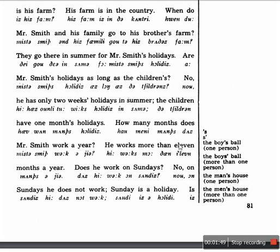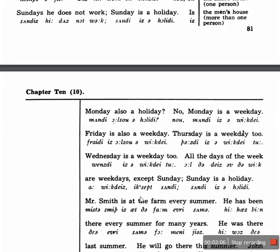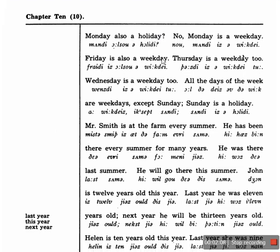How many months does Mr. Smith work a year? He works more than 11 months a year. Does he work on Sundays? No, on Sundays he does not work. Sunday is a holiday. Is Monday also a holiday? No, Monday is a weekday.